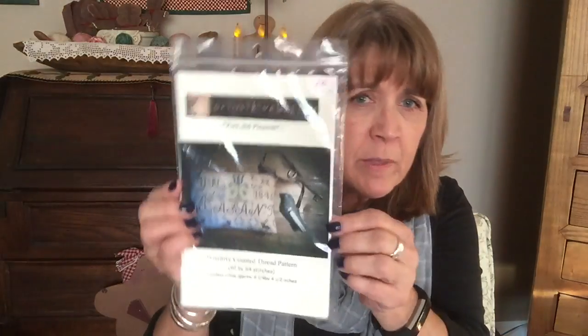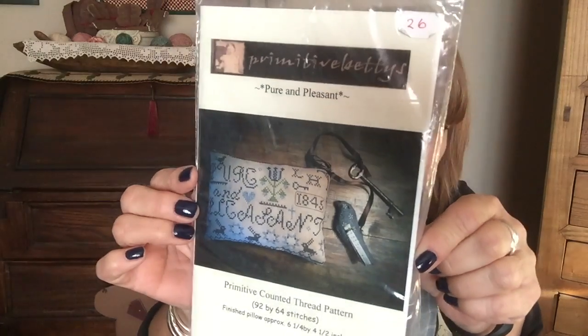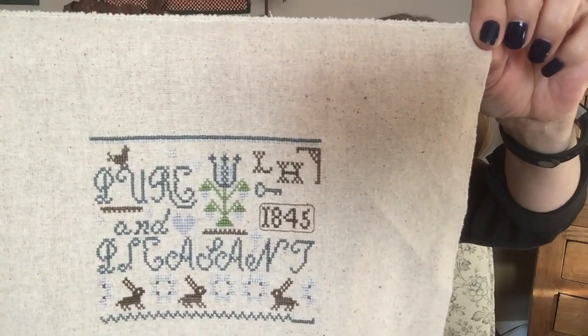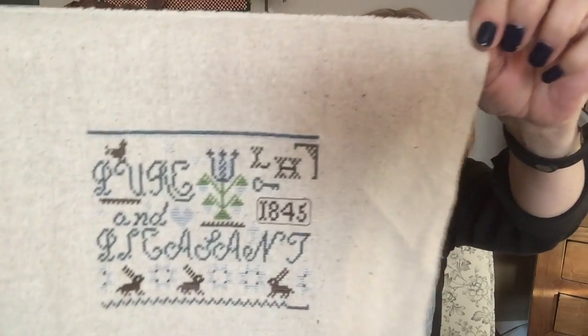On the 9th of May, I started one out of Just Cross Stitch Magazine 1985 called Friends. Have not finished that one. Also on the 10th of May, I started Needle's Eye from the Prairie Schooler and have not finished that one. On the 11th of May, I started Pure and Pleasant from Primitive Betty's. And I finished it on the 20th of June. It's stitched on Ozenberg 1/2 using DMC.